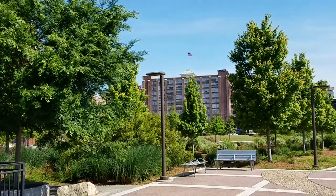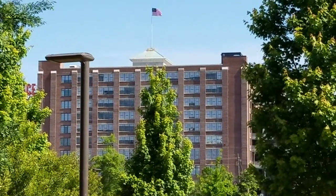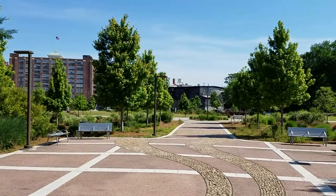If you haven't been out here, there's a nice view of Ponce City Market from the south. So I'm basically just off of North Avenue at Historic 4th Ward Park in Old 4th Ward. It's a glorious day in Atlanta.